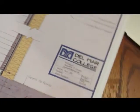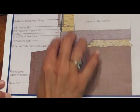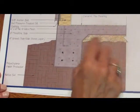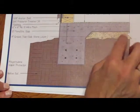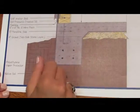Below that, there would be a polyethylene vapor protector to keep the moisture from seeping through into the home. And then I would have gravel in the narrower parts or the thinner parts of the foundation to protect it from the soil shifting.